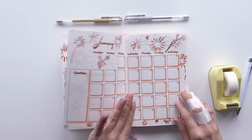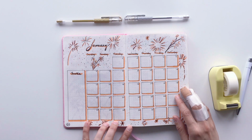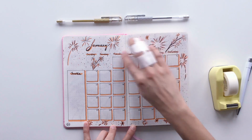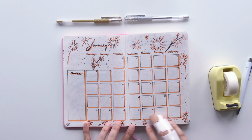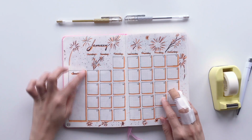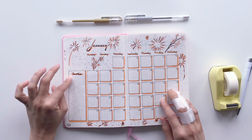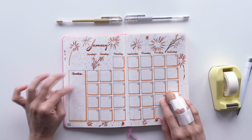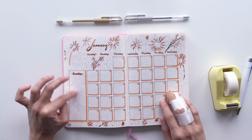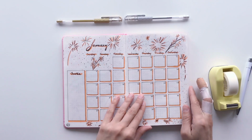Anyways, the next page is my month at a glance. I decided to stick with the same theme for the whole month. So it's fireworks and rockets and the same color palette, and I decided to leave a little space here for some notes, what to focus on the month, and if there are any upcoming events and things like that.